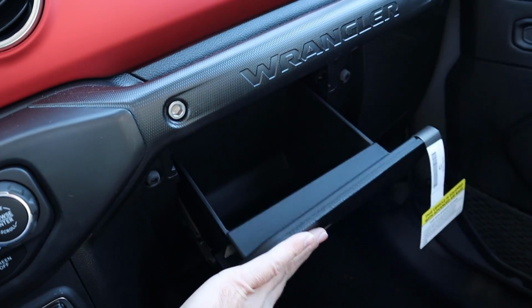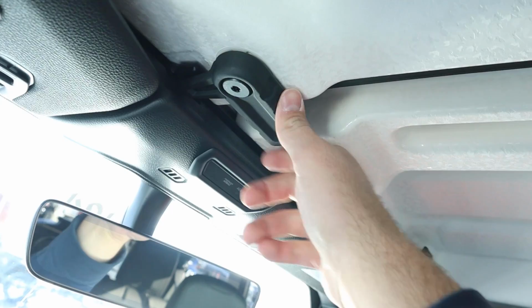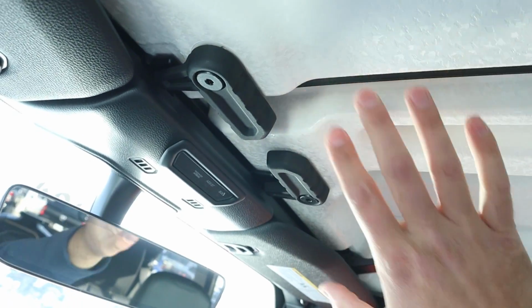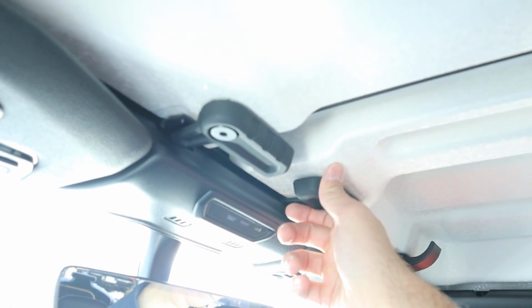But you've got your glove box right there, and again, you can see the red accenting on the top of the dash. These are for the T-top, so this part you can remove without any tools. The back part you do have to use power tools to remove it, but these are pretty easy.